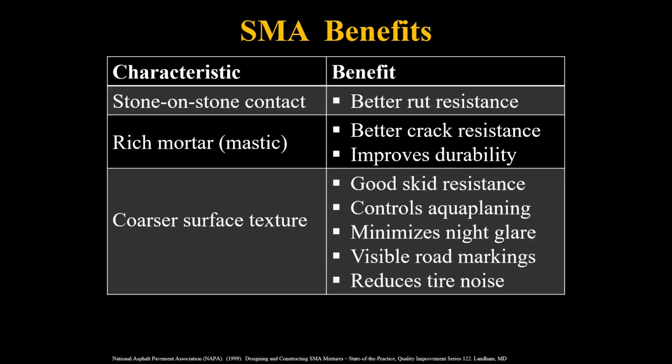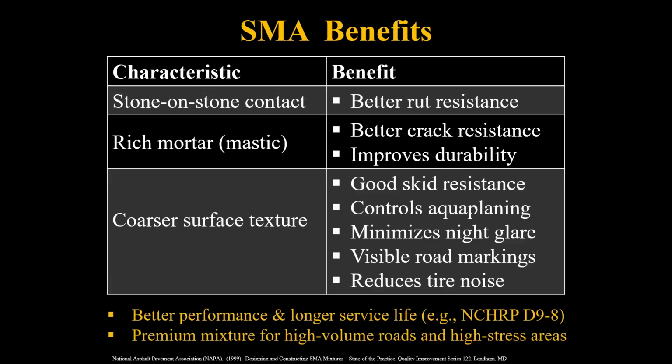And of course, another benefit is that it helps to reduce noise, especially if the road is going through built-up areas, residential areas. So a lot of studies have been done on SMA, and it has been shown that it provides better performance compared with dense graded asphalt. It has a longer service life. And so in jurisdictions where they use it, it is a premium mixture that normally we pave on high volume roads and on high stress areas like intersections.